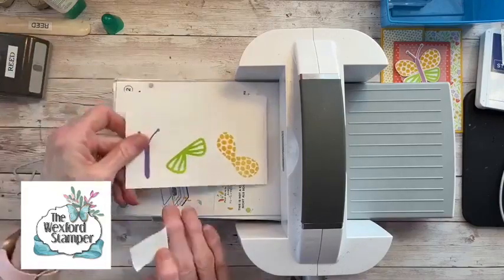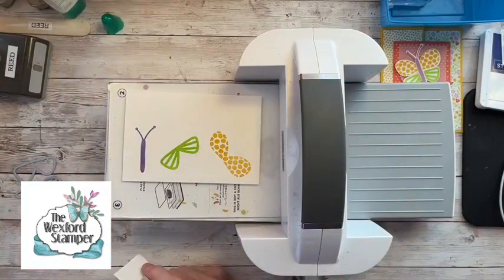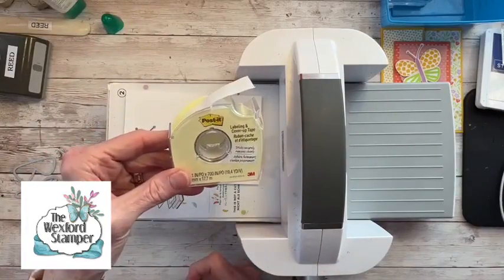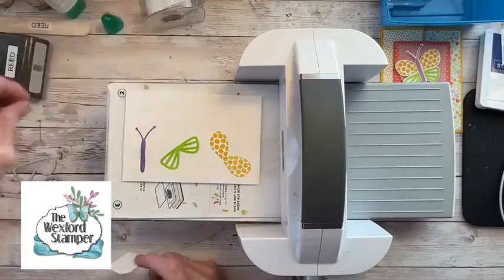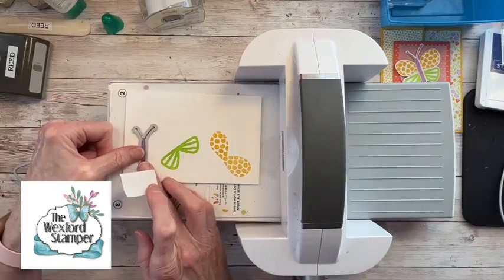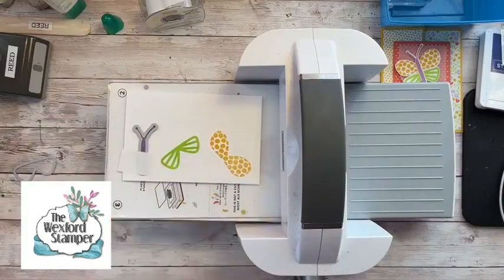All right, now, when I'm doing some cutting with multiple dies at the same time, I do use a product called Post-it tape. This allows me to do a bunch at one time and not worry about them falling and sliding and shifting. So what I'm gonna do is I'm gonna bring in first the little body here. No, this is the larger body. And then I'm just going to take a piece of the Post-it note tape and just put it right over there so it can't come off.